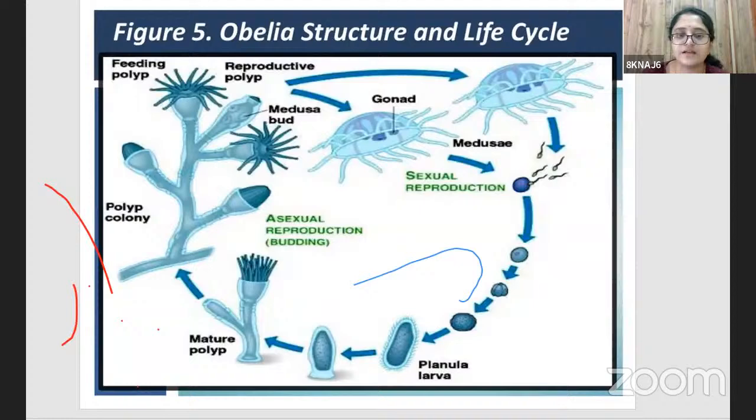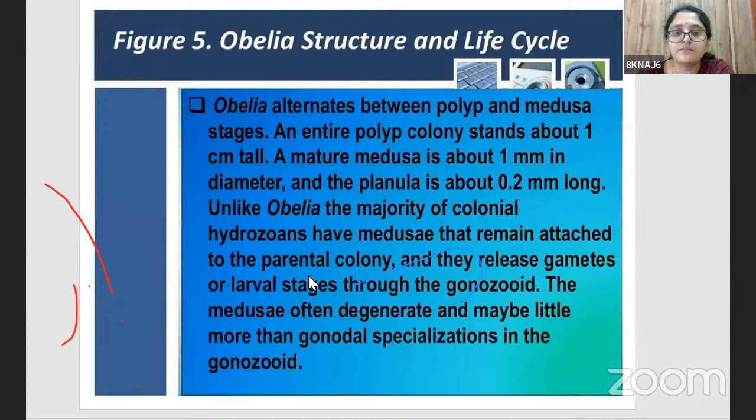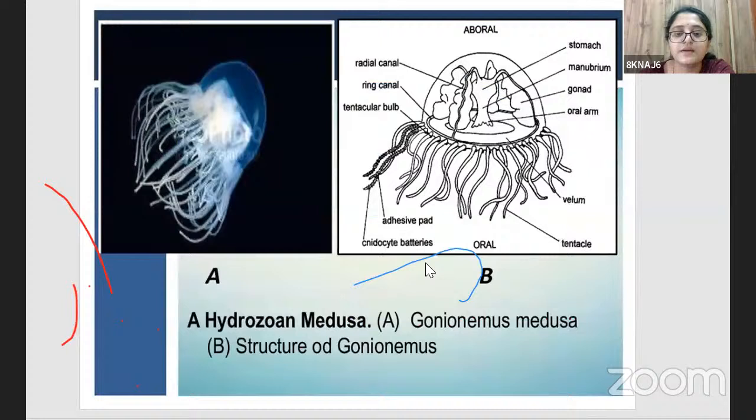So when it comes to class Scyphozoa, again, as I told you, there is alternation of generations. This is a hydrozoan medusa. You have the oral and the aboral ends, basically. Adhesive pads, this is known as the velum. These are the tentacles that are present. And this is the stomach, manubrium, gonads, oral arm. You have an aboral arm also. Hopefully, we'll get to that now, because the Scyphozoan part is what we are going to see.